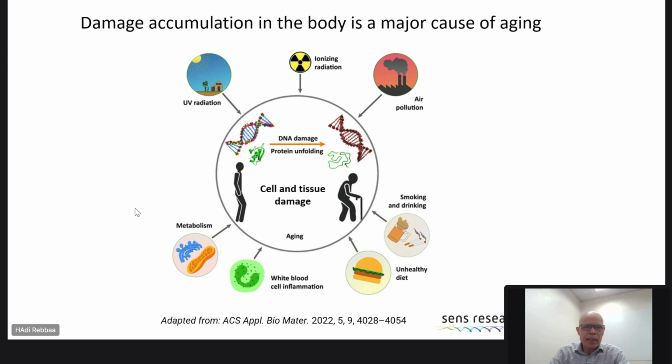Maybe we can try not to be exposed too much to the sun, or live away from a nuclear plant or in an area that is less polluted, or reduce a diet that is harmful. But there are some others that we may not be able to really control that much. Mostly the damaging agents that actually are within us. And I think, in my opinion, those are the ones that need particular attention in terms of research.